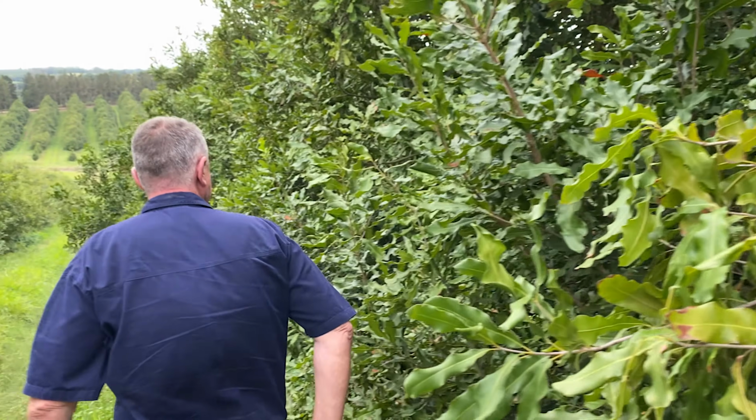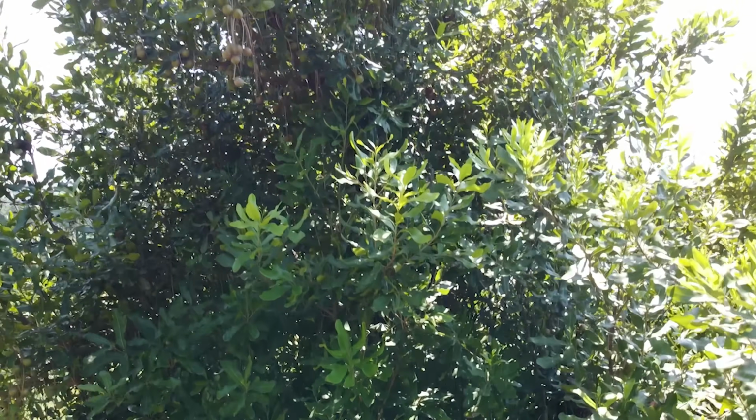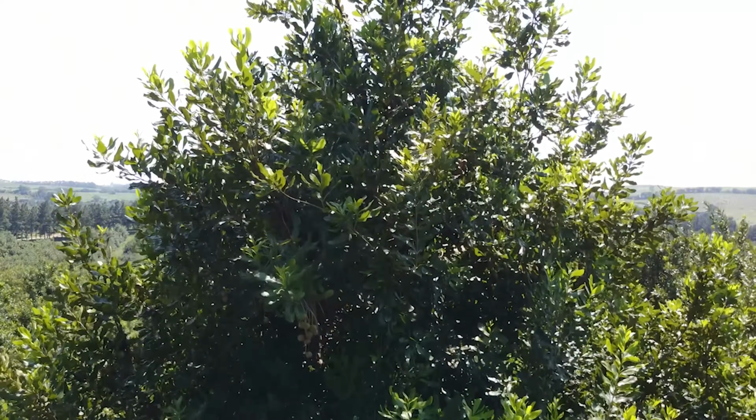Yeah, pruning is something that we do every year. It's very important in my opinion. At this stage we've just been knocking in biggish windows into our trees. We only have 200 trees per hectare, so 10 by 5. So our trees are big in volume. We have a big tree, so we need those windows to get the penetration from our sprayers. It's very important.